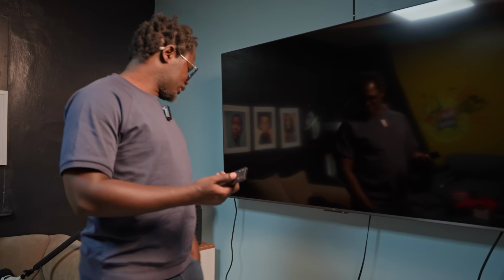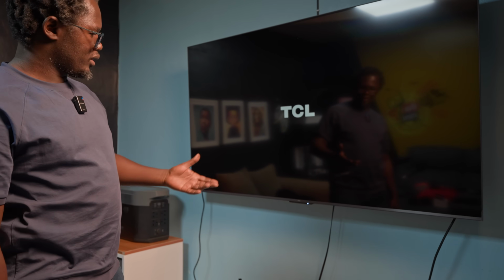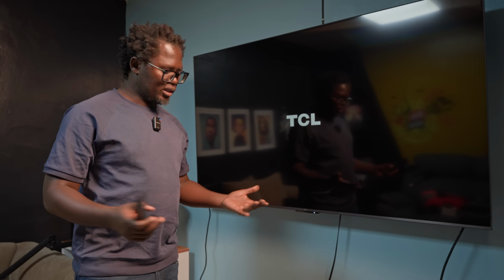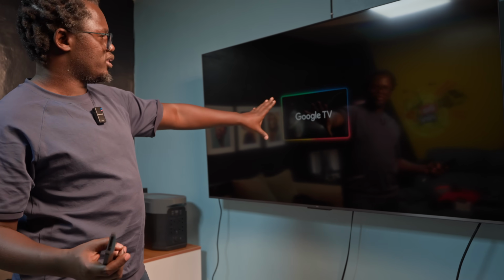So now let me go back to something that I think I should have talked about first, and that was the operating system. Of course, this TV operates on Google. The best thing about Google is, according to me, it's the best OS for any TV. It's first of all easy to work with, easy to manipulate if you want to change the region that you're in. And with this TCL, look at it starting, it reminds you QD-MiniLED, and then it's Google TV. So yes, it runs on Google TV, and you can do anything that every Google TV can do.